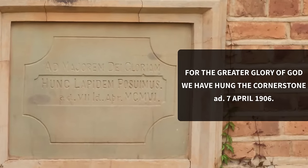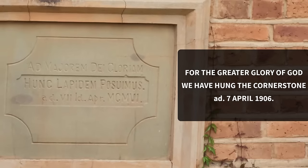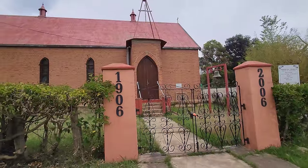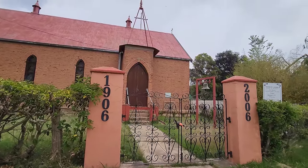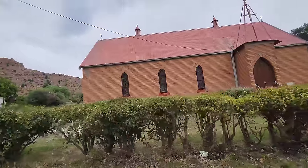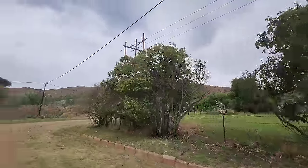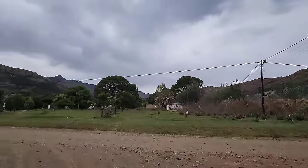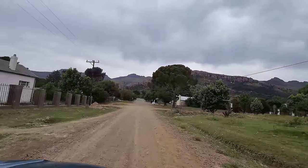Look at that. I cannot read that, but I know it's the 7th of April, 1906. I also thought 1906 was a street number, but when I got out and looked at the numbers, I realized it's the 100 years. What a cute church. So it is 117 years old, and the Dutch Reformed is 110 years old. So this one came 7 years before. That's incredible, eh?